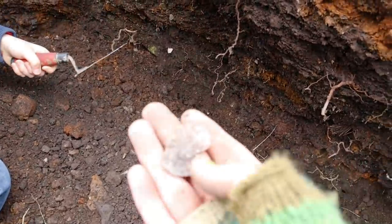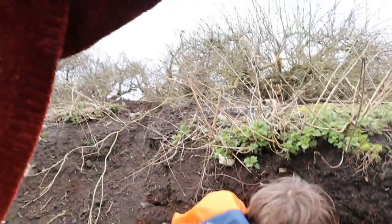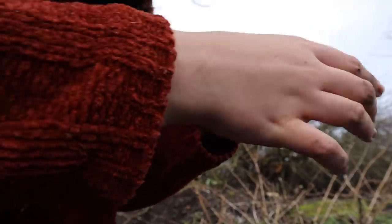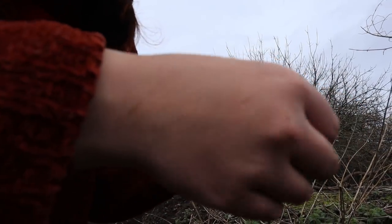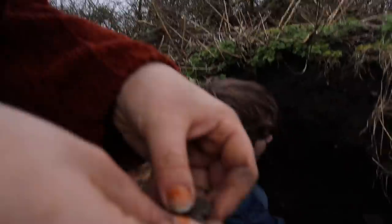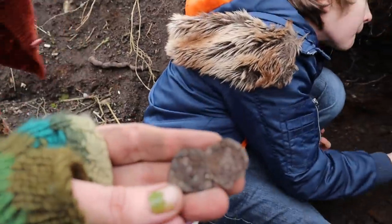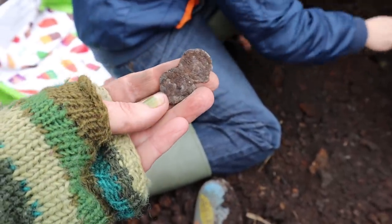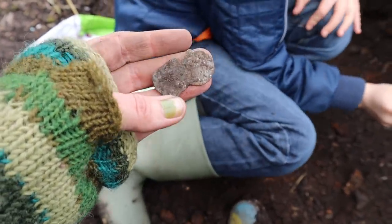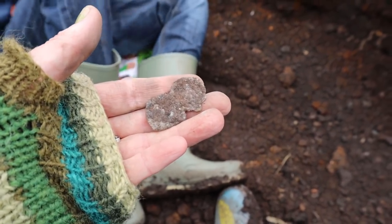I think I just found a lead seal. Let me see. My arm aches from digging. Can't tell. It's that sort of shape, but nothing on it. There might be something on the other side. I don't know, I'll take it home and clean it properly. Might be, might not be. Could just be a blob of lead. I'm going to keep digging anyway.